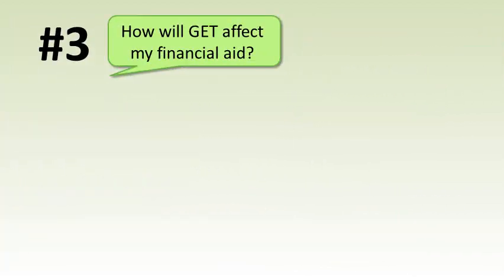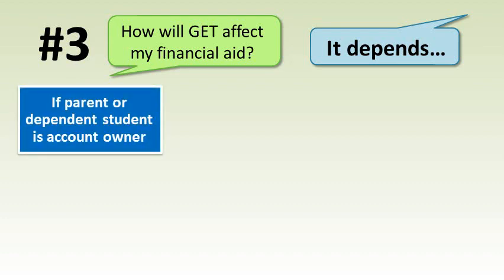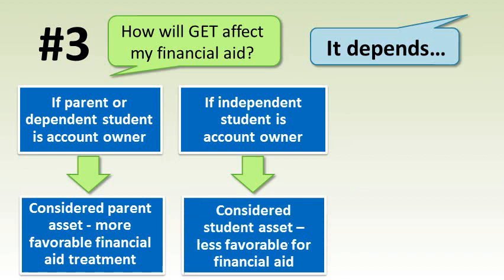The third question is one we've been getting more often in recent years, and that's, how will GET affect my financial aid? Great question, Jackie. This all depends on the situation. If the parent or dependent student is the account owner, GET is considered an asset of the parent and receives more favorable financial aid treatment. If an independent student is the account owner, GET is considered an asset of the student and has a greater impact on the student's financial aid.